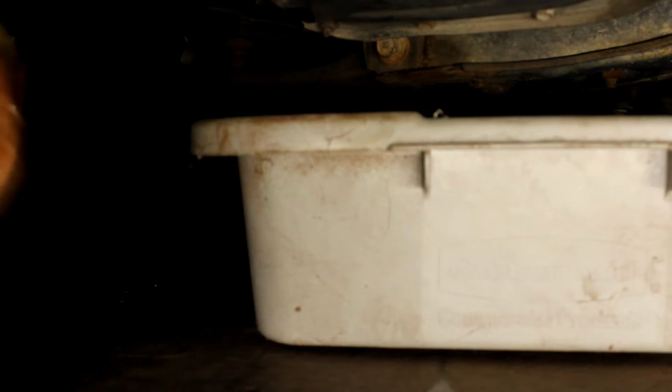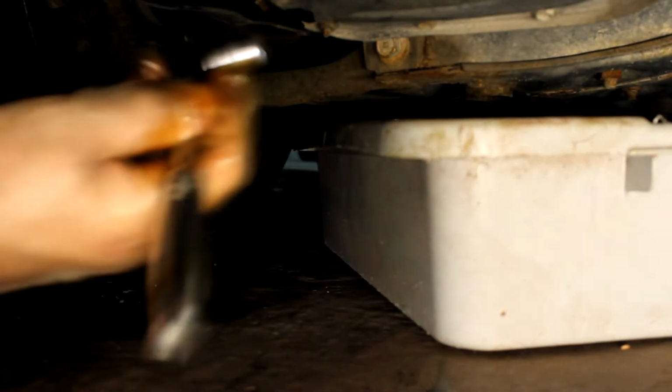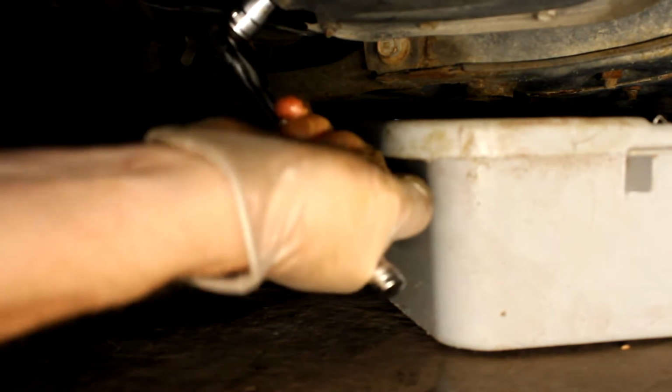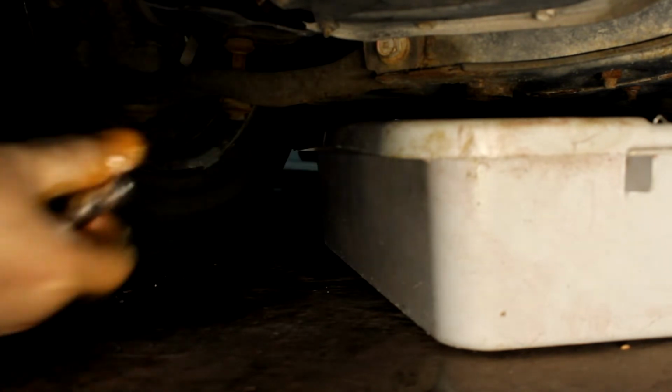Back to my 14mm socket. And it says 23 foot-pounds. I don't have a torque wrench, but I put it on just as snugly as it was when I took it off.